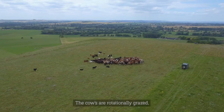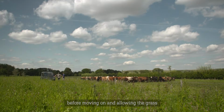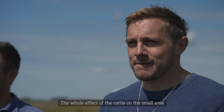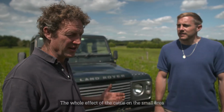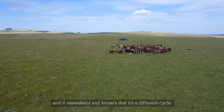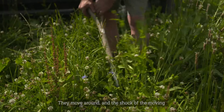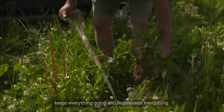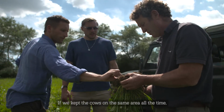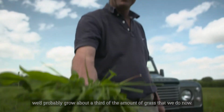The cows are rotationally grazed, which means they graze a small area of grass for a short period of time before moving on and allowing the grass to regrow and recover. The whole effect of the cattle on that small area has like a shock effect to everything under the soil, and it reawakens and knows that it's a different cycle. They move around and the shock of the moving keeps everything going and regenerates everything. And that's why we can grow this without fertiliser or chemicals. If we kept the cows on the same area all the time, we'd probably grow a third of the amount of grass that we do now.